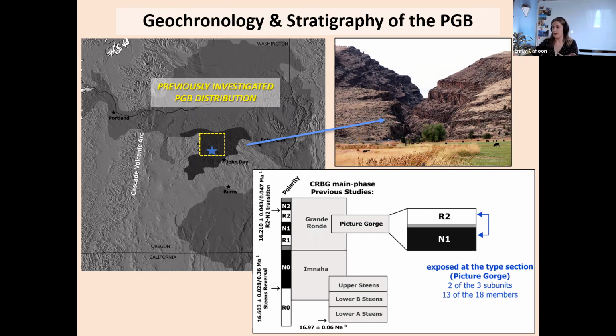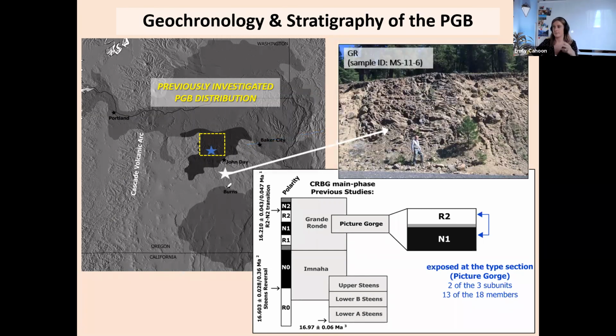And my PhD actually came about because much further south than the type locality, which is denoted with this little blue star there, my PhD advisor, Martin Streck, this was now 10 years ago, was doing some work with other students around the Malheur Forest between the bustling metropolises of John Day and Burns, and came across this textbook, beautiful dike. Yeah. And he grabbed a sample and got it analyzed and was, I think, pretty surprised to see that geochemically, this was, as he says, a dead ringer for Picture Gorge.